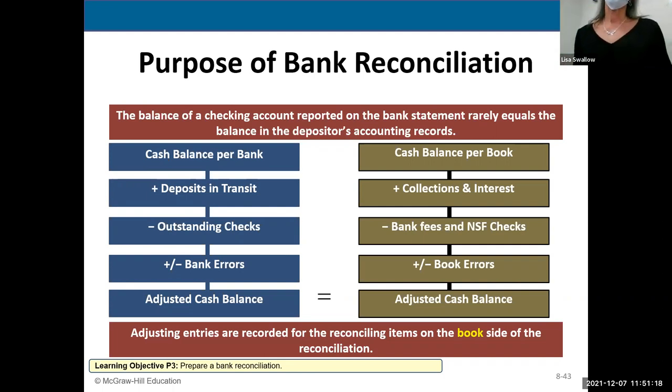So where I'm going with all this is just kind of one, two, three. You need to know the ending balance from the bank and the ending balance on your checkbook. And they're not going to be the same number. Then you've got to figure out what each one knows that the other one doesn't. And both of those columns are going to come back and equal the same number. And that is actually your adjusted bank balance. We're going to do that.